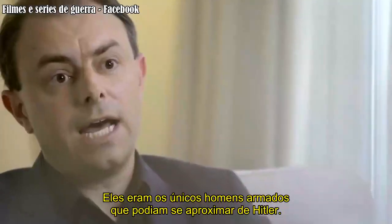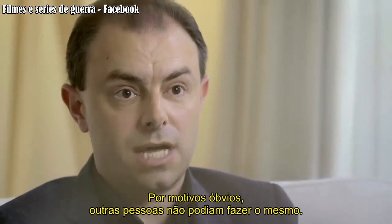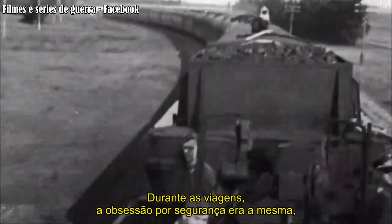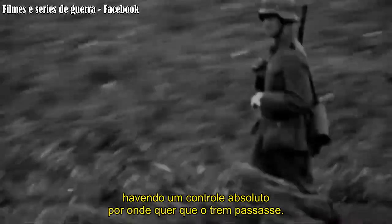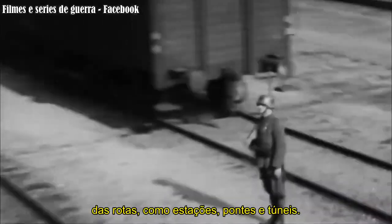These are the only men allowed anywhere near Hitler who are armed. Everybody else is unarmed, of course, for obvious reasons. During America's journeys, there was always the same obsession with security, with an absolute control of everywhere the train would pass. Along the tracks, one soldier was posted on every 100 meters at vulnerable points, such as stations, bridges, and tunnels.